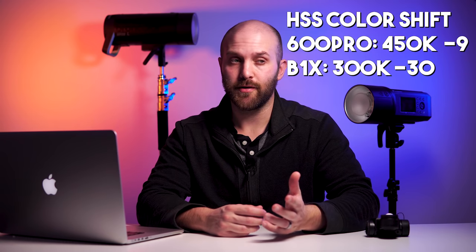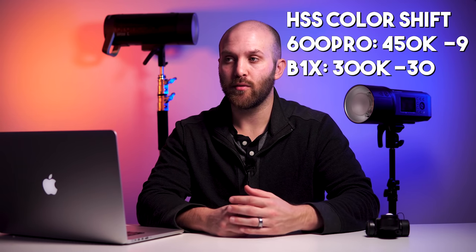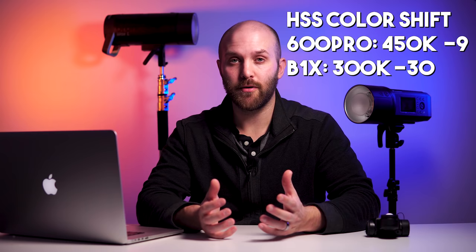Again, the Broncolor doesn't have high speed sync, it has HS, and since that doesn't change the properties of the flash, you're not going to experience such a dramatic shift in colors. TTL. Profoto has it, Godox has it, Broncolor doesn't.